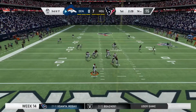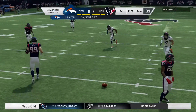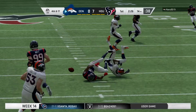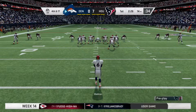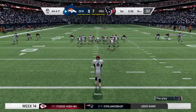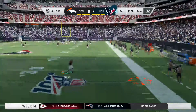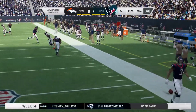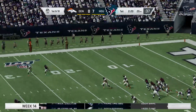3rd and long for Joe Flacco. And that is incomplete. Oh, he had a defender right there with him to force that to the ground. And 4th down now coming up. And this pass defense, they were sensational in the win last week, and they're looking good here so far in this first quarter. You know, we often talk about how offenses get locked in, and that runs over multiple games where they're really in that zone. Defenses can be the exact same way, and I think we're seeing an example of it here.